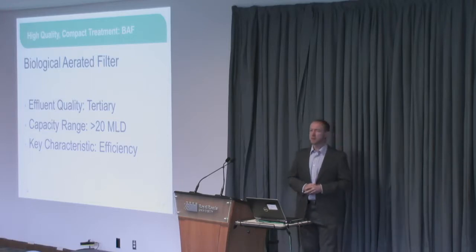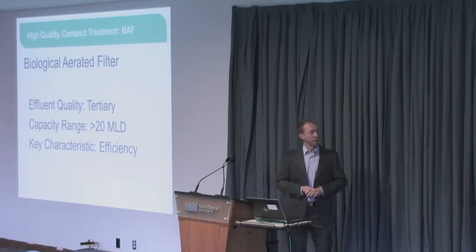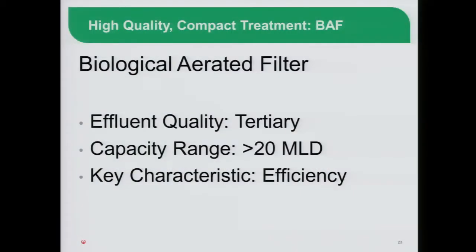Okay, so now the second of the 3 technologies I wanted to present to you on wastewater treatment. Biological aerated filtration, BAF. This technology produces higher effluent quality still than the MBBR. This will produce tertiary quality effluent. It's suited for medium and large size plants, so 20 million litres a day being in the middle of the flow range that Westside Solutions asked us to look at. And really the key characteristic of the technology is efficiency. And that is efficiency in terms of effluent quality, also in terms of energy, and I'll explain how that works, and space. It's a very compact process.